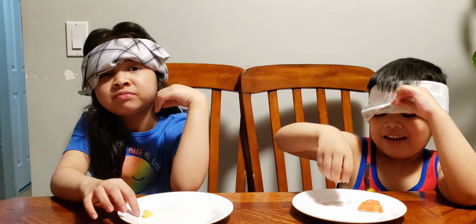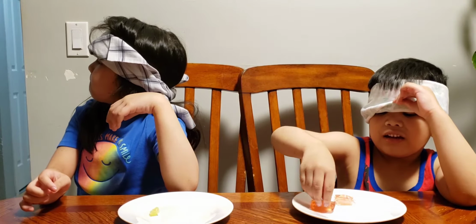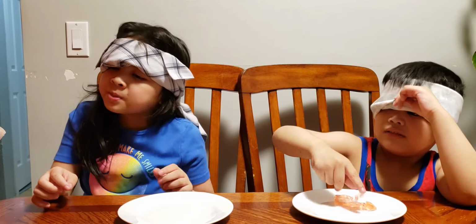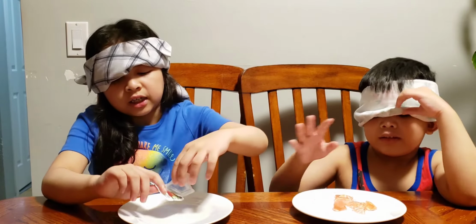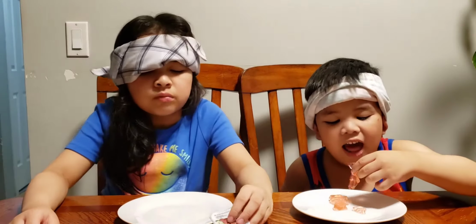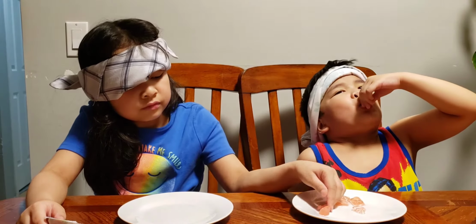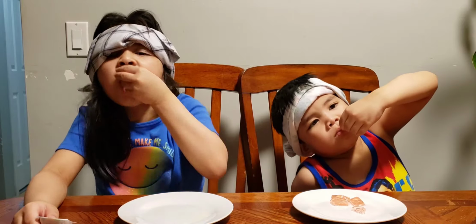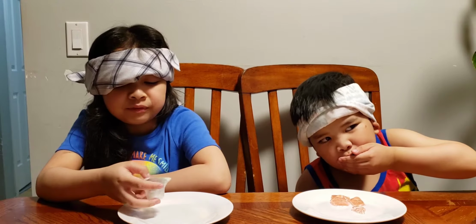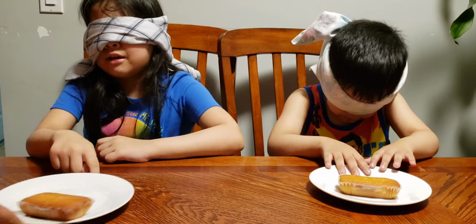No candy. What's in the middle? Coconut jelly. Is it not expired? Not expired. Can I have some? Yeah. The hard part? Oh my God.